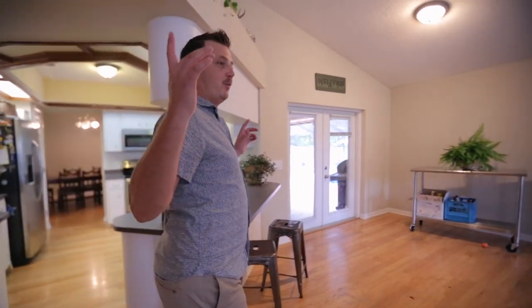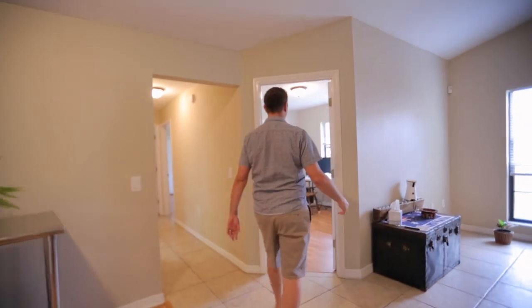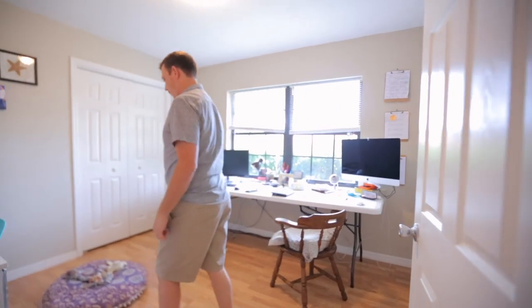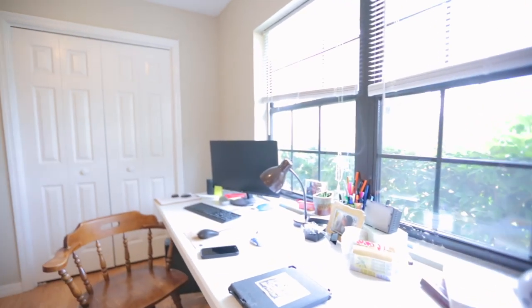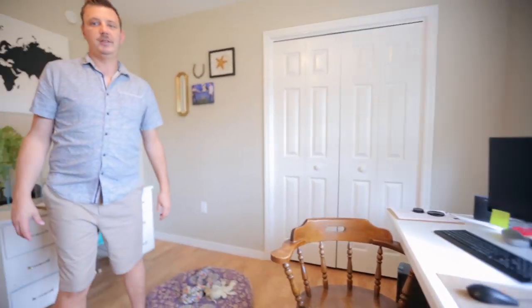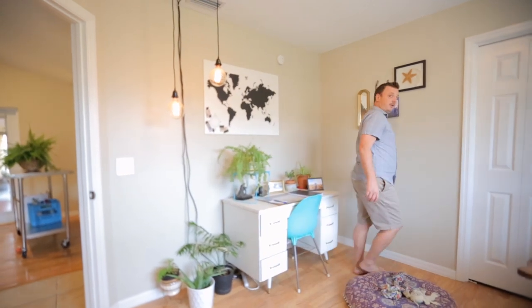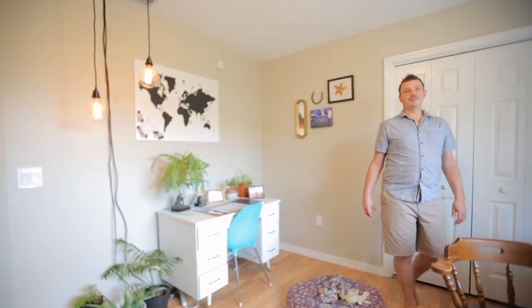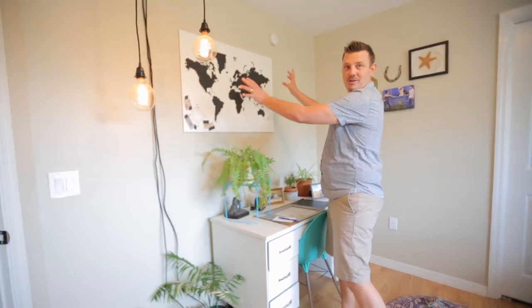Then you walk through the living room this way, and you're gonna find where the magic happens inside of this room. So there's Mel's and Ed's computer, and this is where we do all the editing, all the thinking, all the planning. This is where we take over the world.